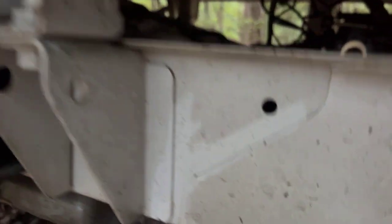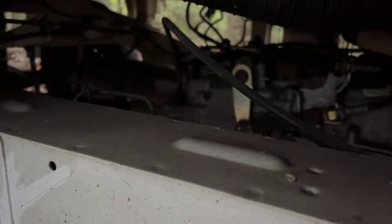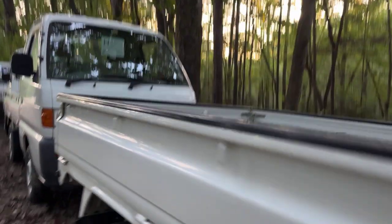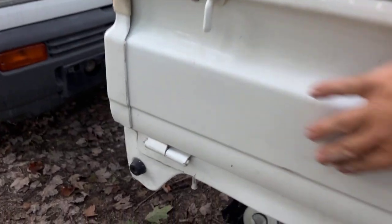So we have a toolbox, and they took a brush and painted the seams. This was a fastidious owner. Anytime they take a paintbrush and paint the seams on the frame, you know it's going to be a special truck. A little scratch there.